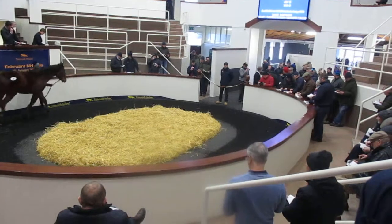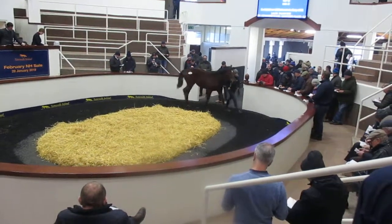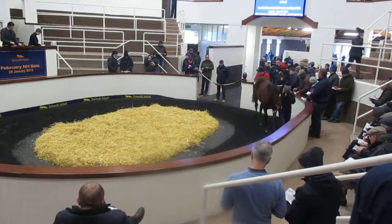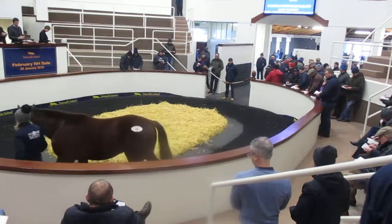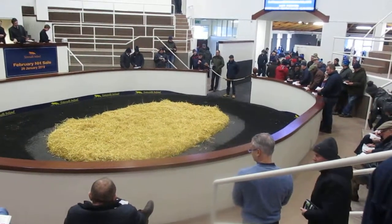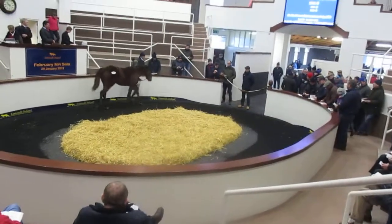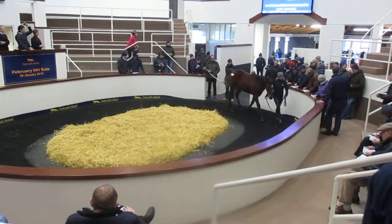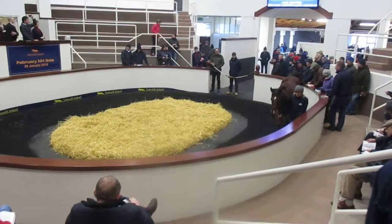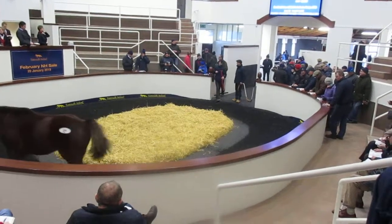Bay colt. Workforce is the Tsar. The dam is Shock-a-lock-a Baby. Shock-a-lock-a Baby is the dam. We're at 5,000 so far. It's a bay colt.